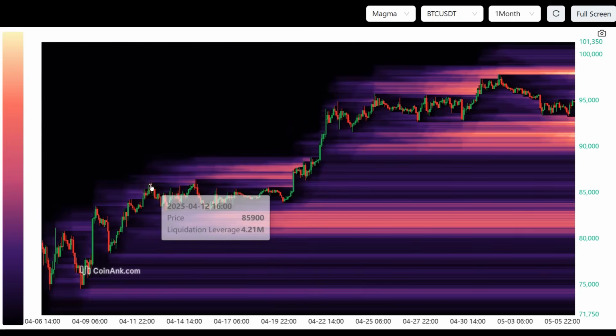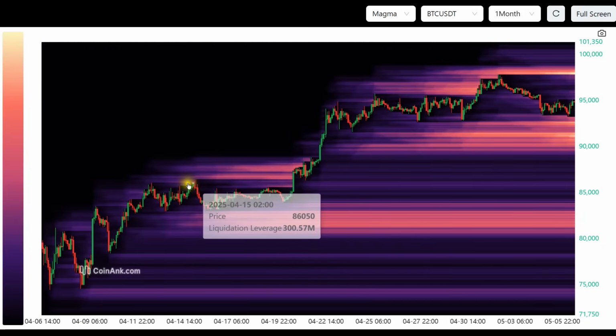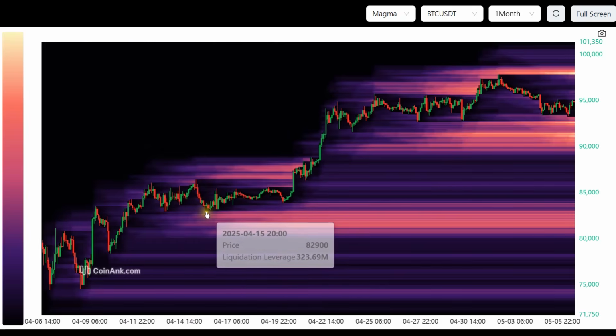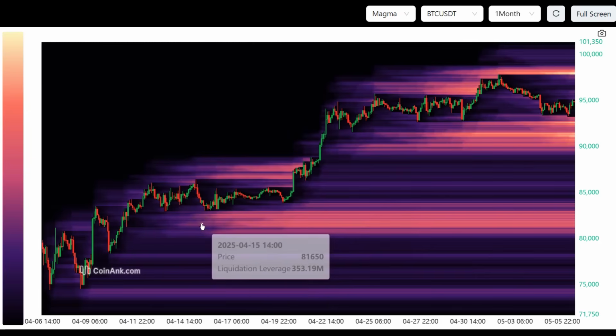This is intentional. It was leaving this little tiny bit of liquidity right here so that it could chew it up later. Once it took out that liquidity, which at the time was the highest concentration on the chart, it then fell back, intentionally did not take out this lower liquidity here, and then started to move upwards. And ever since then, it has been engineering liquidity points, as you can see.